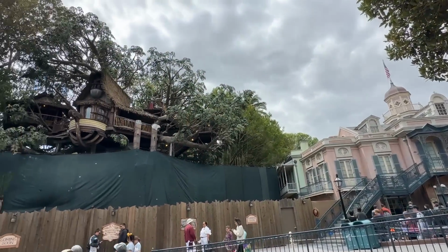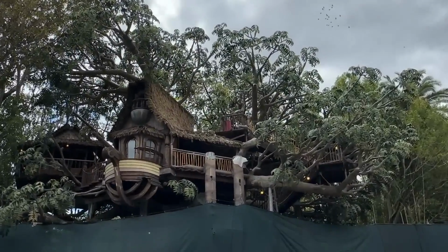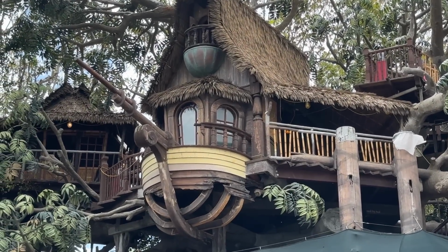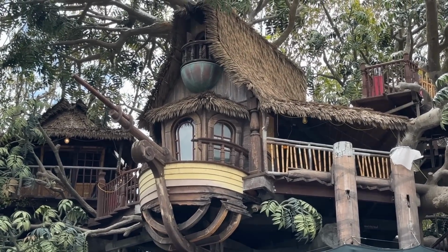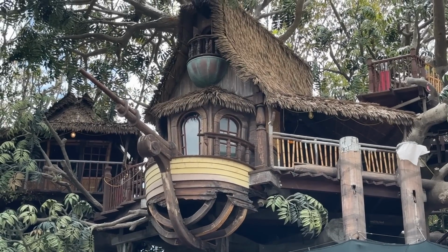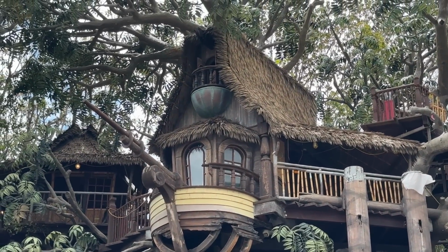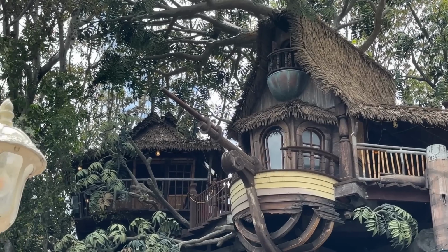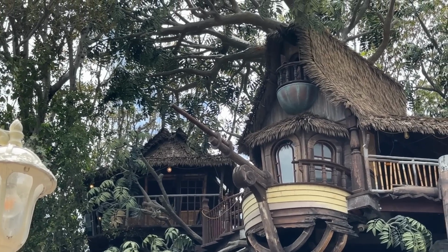And then in the center, we have this main structure that has the mass of a boat coming off the front. You can see how it's broken and decayed on the bottom. And then they have the windows in there all sort of draped out. Shout out to drape, so we can't see what's going on. And then there's the hut over here on the far side.